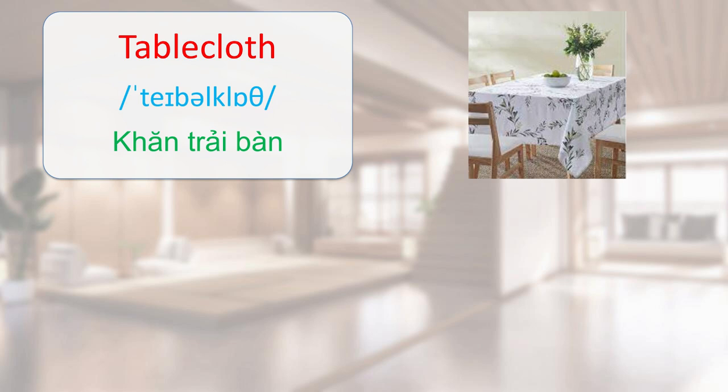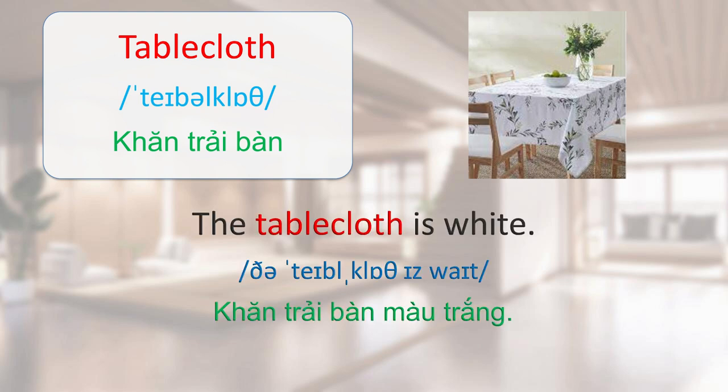Tablecloth. Khăn trải bàn. The tablecloth is white. Khăn trải bàn màu trắng. The tablecloth is white.